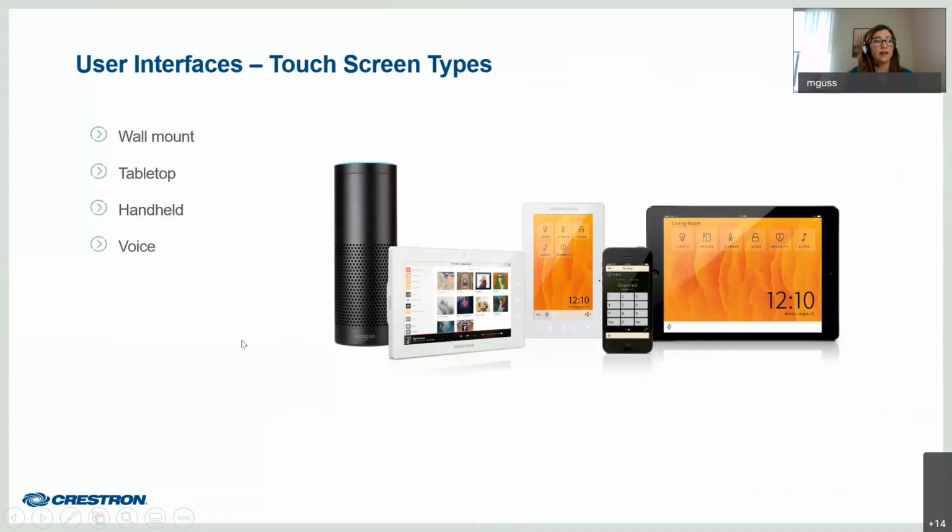Touch screens themselves come in 3 types. They come in wall mount, tabletop, handheld remotes, and then also mobile devices just like your phone. Touchscreens are great because they offer flexibility. The screen can be personalized, and they come in a variety of different sizes and options for the client to interact with. A really good example of a space where you might want to have a larger touchscreen is in a kitchen where you're going to have limited wall space.